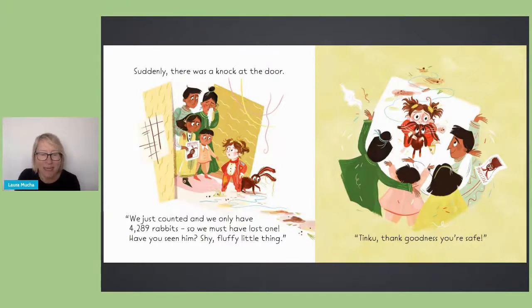We just counted and we only have 4,289 rabbits. So we must have lost one. Have you seen him? Shy, fluffy little thing. Do you think that that rabbit is a shy, fluffy little thing? Tinku, thank goodness you're safe. I really love the rabbit's facial expression here. He's just such a grumpy rabbit.